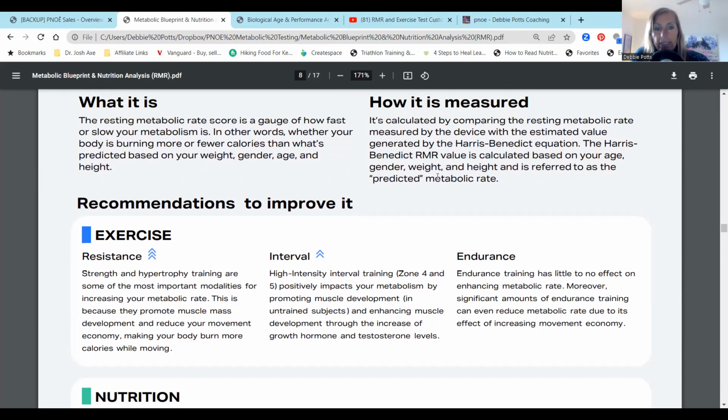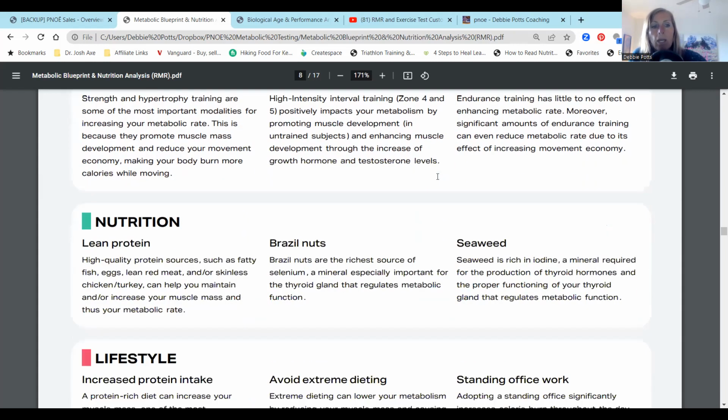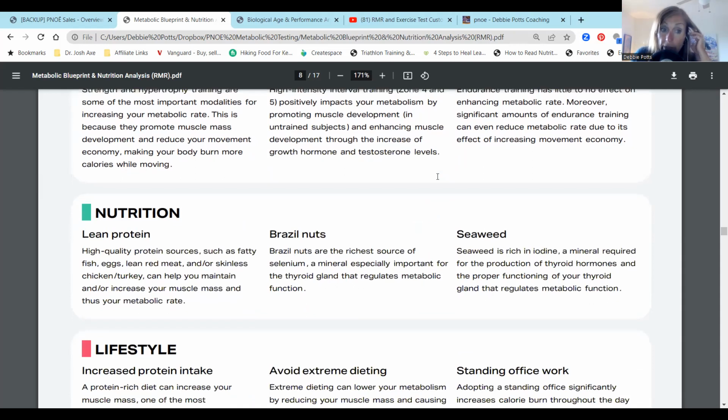So we'll find recommendations from this report from doing this test, right? So we're going to say exercise. Do you need more resistance training? Do you need more interval training? Do we need endurance? So that's going to help us figure out your personalized exercise program. And then we'll get more information on nutrition. And I like to add in the food sensitivity test, as I said, Vibrant Wellness, Cyrex Labs, a little more expensive, but another good one.